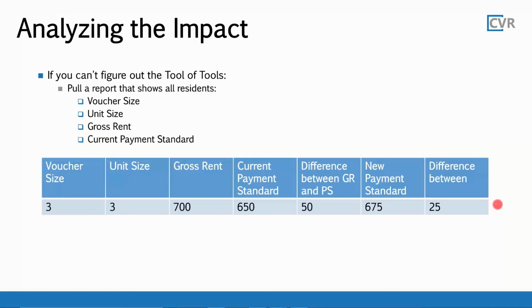And then you would take that number and divide it by the total number of vouchers that you have, and that would tell you what your increased per unit cost would be. So for example, all right, I'll do some quick math on the calculator.